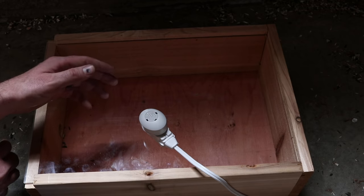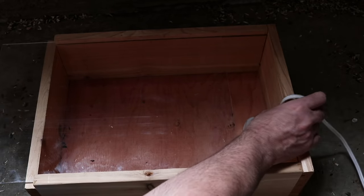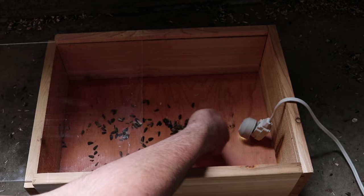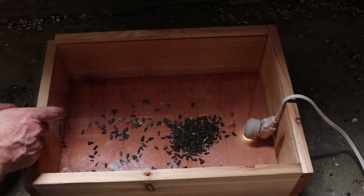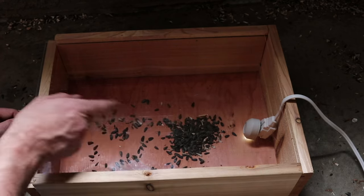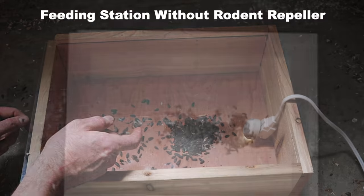The seeds should be safe. So we're gonna test this out. I'm gonna open up the lid, put the rodent repeller down there, add the sunflower seeds. I have some motion cameras above this, so we're gonna test it out. First, you'll see the footage of the mice coming without the rodent repeller. Then I'll add the footage of the mice, what happens tonight, and see if this actually works.